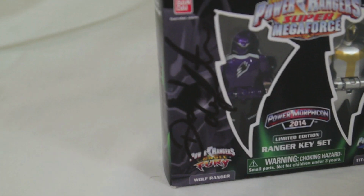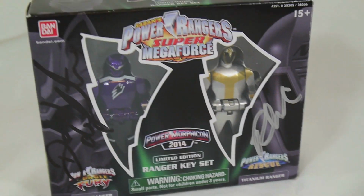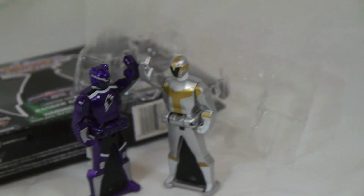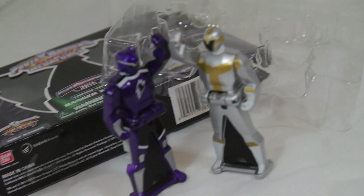It does play an exclusive sound in the form of saying exclusive, and it is a little bit harder to get a hold of. It wasn't handed out at Morphicon. We only got it in the Power Force breakfast goodie bags. But they were handed out at Comic-Con, so they're a little bit harder to get a hold of. But for $10 to $15, you should be able to find one okay. And it is cool, it looks neat, and has an exclusive sound.